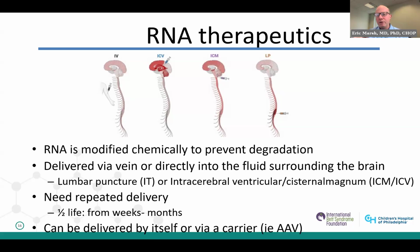And this is where you go into the CSF, the cerebrospinal fluid that sits around the brain and goes everywhere around your brain. And at the bottom of your spinal cord, below the level of your spinal cord, you have a little reservoir of CSF. And so you could put a needle between the bones into that reservoir of CSF. You could do it very safely.